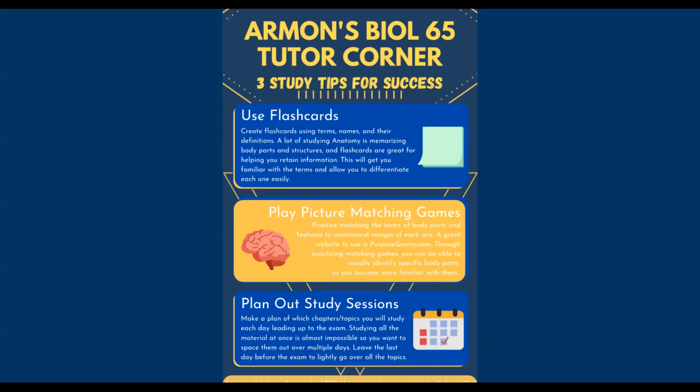For the quiz I just gave you, I have an answer key for all the polling questions and the quiz questions that you guys just took. All you gotta do is complete the survey and you'll get that answer key. And for the purpose games, it's just a website. There are also other websites that you can search up. You just need to search up anatomy matching games on Google, and then you'll get other sites. Purpose games is one of the more consistent ones, because they have a lot of users just submit whatever games they want to put up. So that site is always open for you to use.